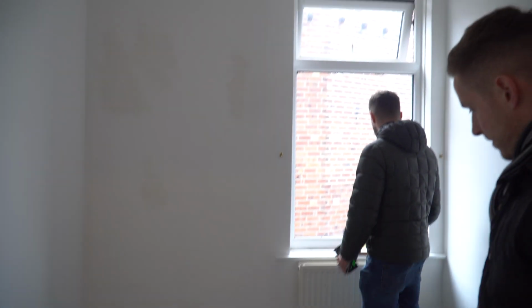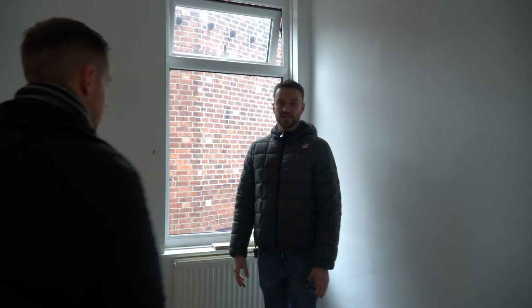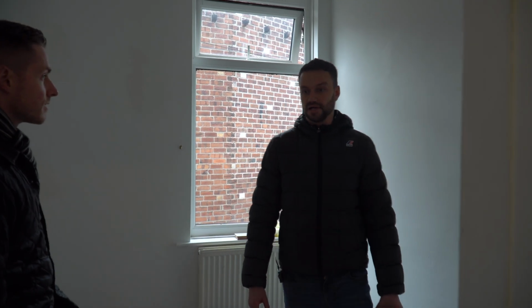This won't cost much at all. All the windows are sound, everything's solid. It just needed to spruce up, and we got it for a really good price. Joe found this for a client at a really good price actually, which is why we agreed to buy it, because we could see the potential from it.